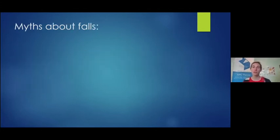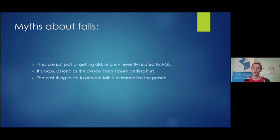Some myths about falls that I want to go over again here today, so you have them in the back of your mind and can make good proactive decisions. So the first one is that falls are just a part of getting old, that falls are inherently related to age, and that we should all just expect that we're going to fall as we get older. That's absolutely not the case. The second is that it's okay if someone's falling as long as that person doesn't get hurt. Over enough falls, they are going to. It's just a matter of time. So we want to intervene before that happens.